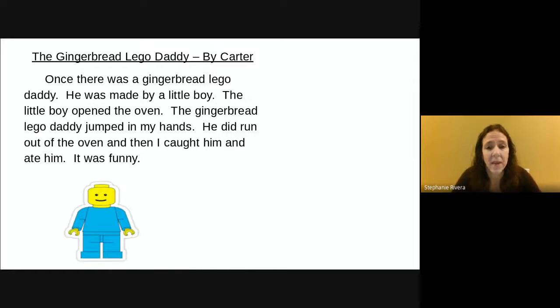The Gingerbread Lego Daddy by Carter. Once there was a gingerbread Lego Daddy. He was made by a little boy. The little boy opened the oven. The gingerbread Lego Daddy jumped in my hands. He did run out of the oven, and then I caught him and ate him. It was funny.